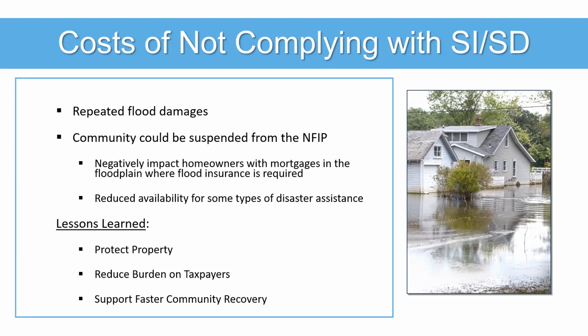If communities do get suspended from the National Flood Insurance Program, it means those property owners, especially homeowners with mortgages in the floodplain, won't be able to get flood insurance, and their mortgages may be foreclosed on, and new mortgages may not be able to happen. And also, a community that doesn't participate is ineligible for some types of disaster assistance. So really, as communities that participate in the NFIP, we definitely have to make sure we look at this and have a plan for substantial damage.